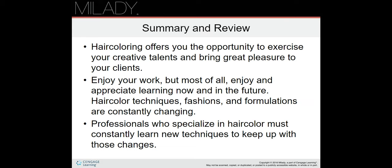Okay, so a summary and review. Hair coloring offers you the opportunity to exercise your creative talents and bring great pleasure to your clients. Enjoy your work, but most of all, enjoy and appreciate learning now and in the future. Hair color techniques, fashions, and formulations are constantly changing. And yes, that is so true. Professionals who specialize in hair color must constantly learn new techniques to keep up with those changes.